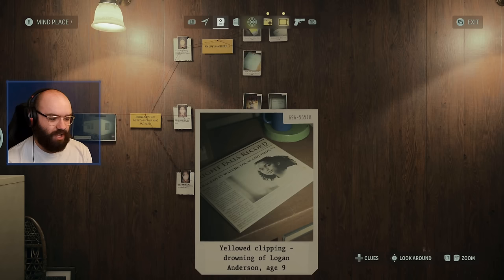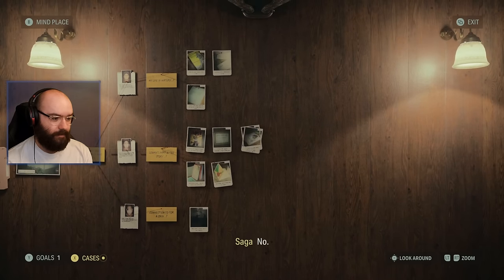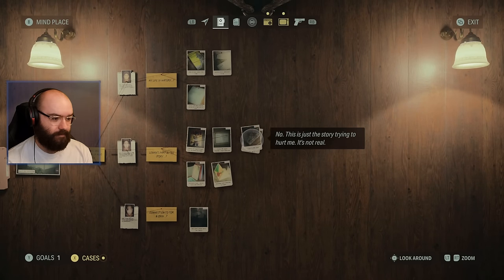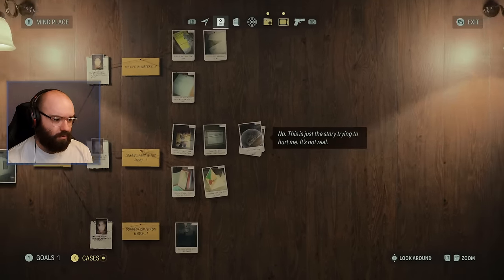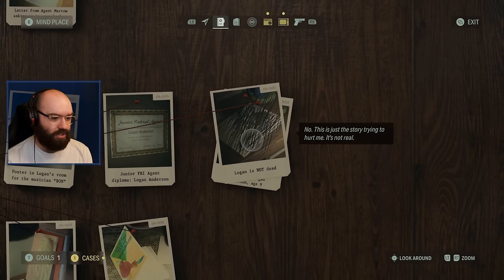This is real. Yellowed clipping, drowning of Logan Anderson, age 9. No, Logan's not dead. Oh, that's cool. No, this is the story trying to hurt me. It's not real. Actually crossing one out. It's scratching it out.